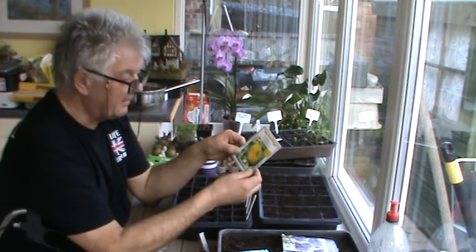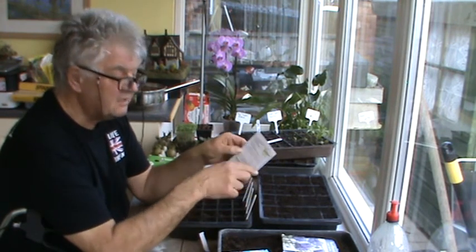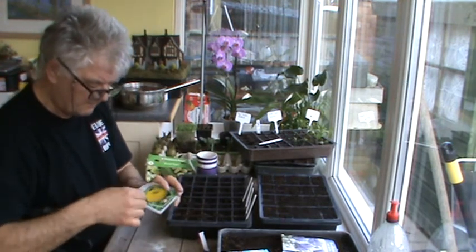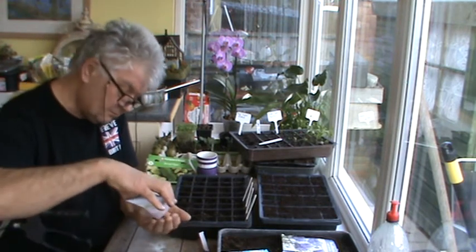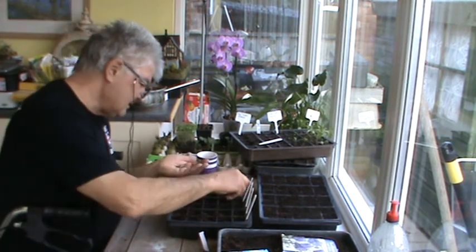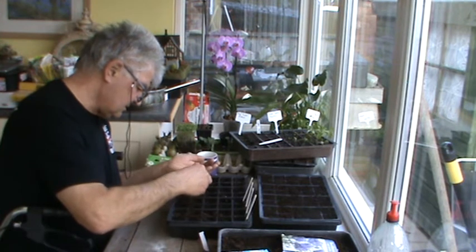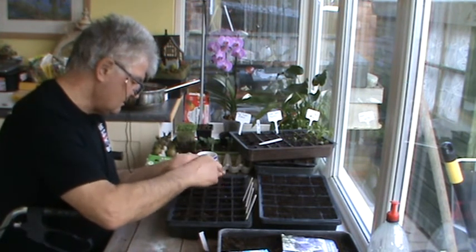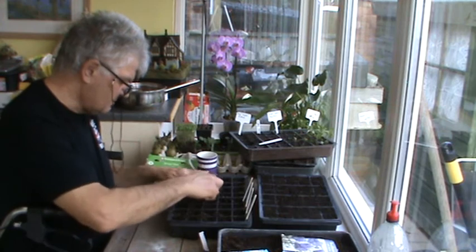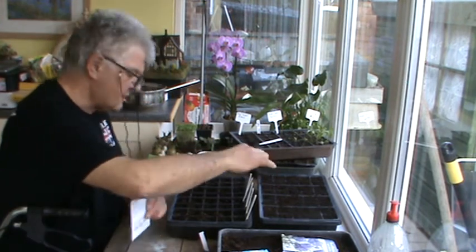Okay. Sunflower teddy bear. And once again, sow March to June, flowers July to September. 7 to 14 days to germinate again. Oh, quite big seeds these are. Look at them. Mini sunflower seeds. I'll put about 6 maybe in each one. Lovely. Oh, we're flying along now.